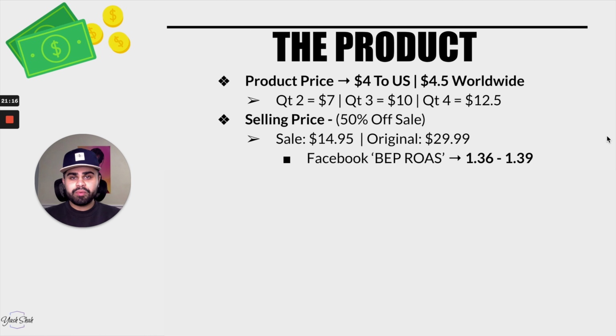My Facebook break-even point ROAS came out to be 1.36 to 1.39, which is absolutely really good. That is the ROAS or return on ad spend I need on Facebook in order to break even. Which means I'm not losing money, nor am I making money. I'm not in the negatives, nor am I in the positives. I'm simply just breaking even. Your break-even point ROAS is something you should absolutely know for every product, whether you're testing or you're scaling.